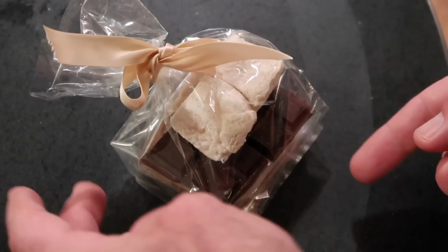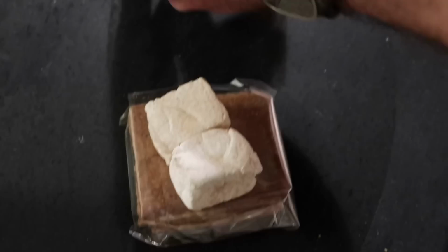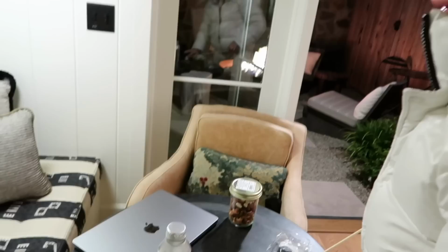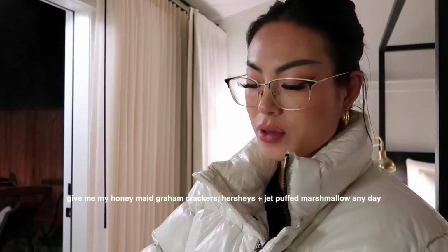Bought this s'mores kit for $15. It has two s'mores. It's giving $7.50 a s'more. Because you do one layer and you put it down and then you do a second layer. But you know, I feel like sometimes s'mores are one of those things where they try to make it all gourmet. But like the OG, graham crackers with Hershey's and Jet Puff, just slaps. Let's try it.